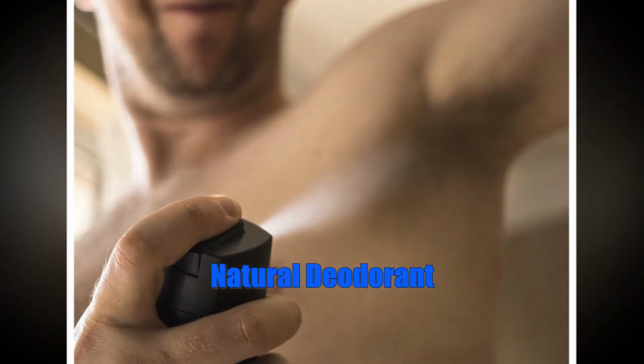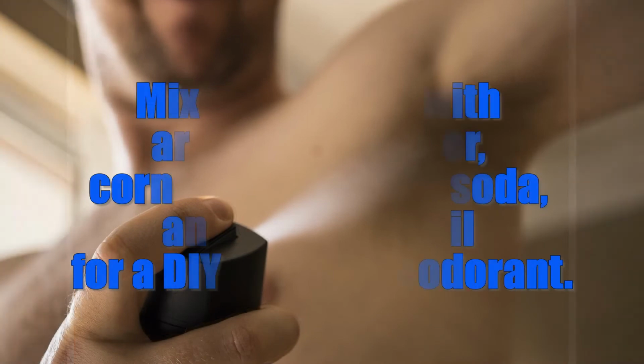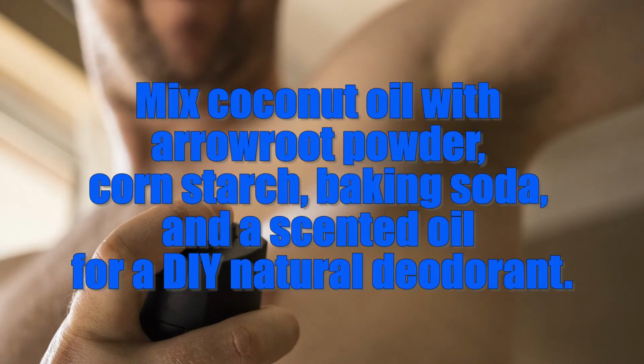Natural deodorant. Make your own natural deodorant at home. Mix coconut oil with arrowroot powder, cornstarch, baking soda, and a scented oil for a DIY natural deodorant.